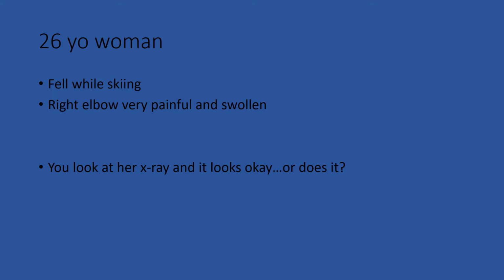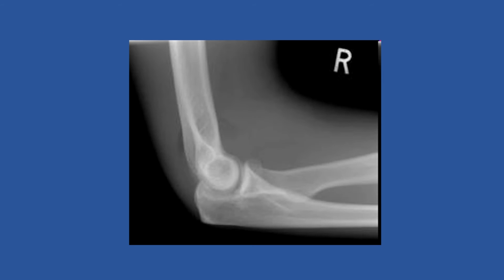It's a 26-year-old woman. She fell down while she was skiing. Her right elbow was very painful, very swollen, and you think, oh, this is probably broken. You look at her x-ray and you think, it looks okay. But on further analysis, you need to look beyond the bones.